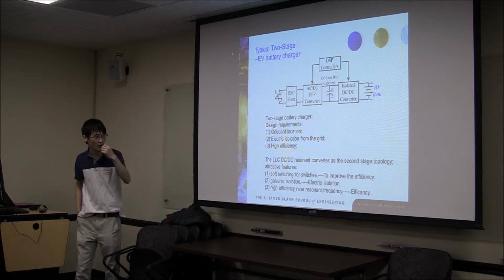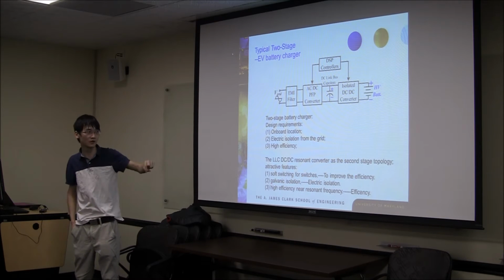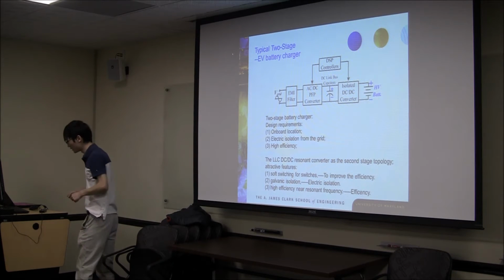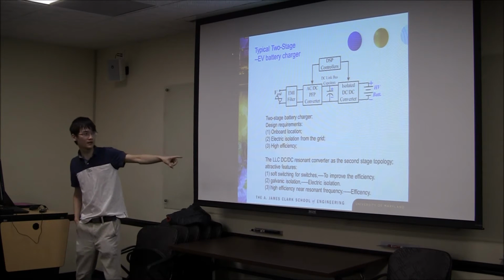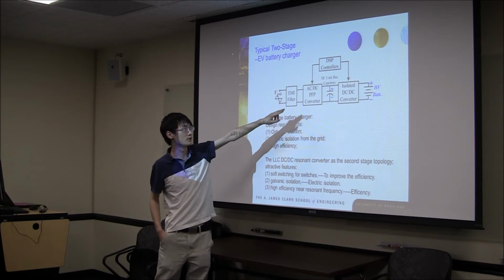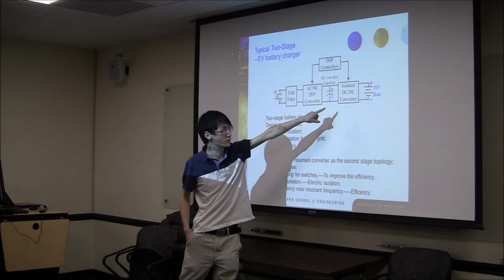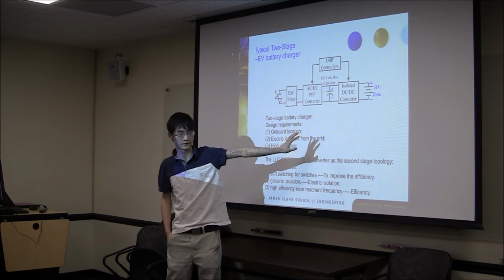And how do we implement that? We can put high frequency transformers inside the DC converter. In this way, the battery can be isolated from the grid. Normally, you can see there's a two-stage design here. Nowadays we use two-stage battery chargers. You can see there's a PFC stage, this stage. It converts power from AC to DC, and there's a DC link here, which is rated at 400 volts. Then we use a DC converter to implement the isolation.